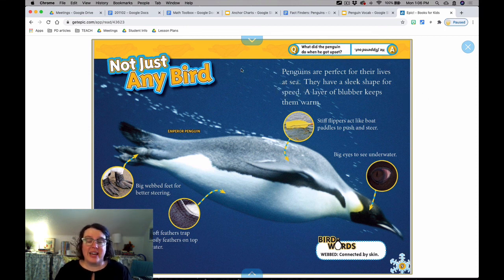Over here we have our heading. Remember, the heading tells us what the page is going to be mostly about. The heading says not just any bird. So I think we're going to learn about what makes penguins special.